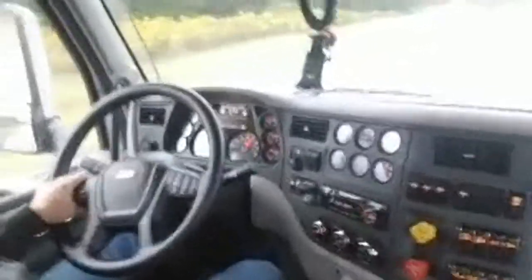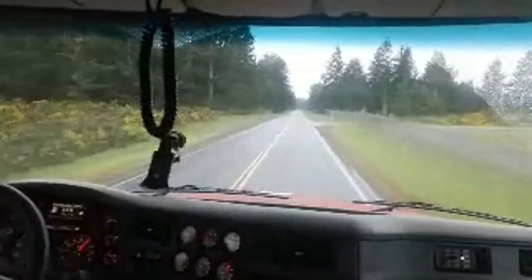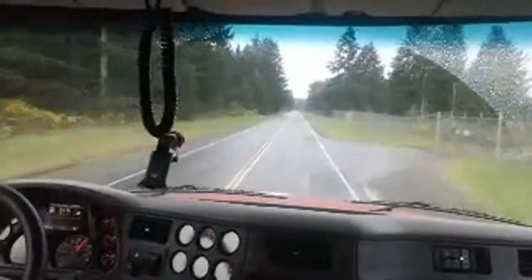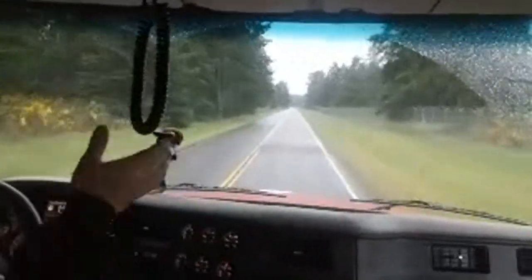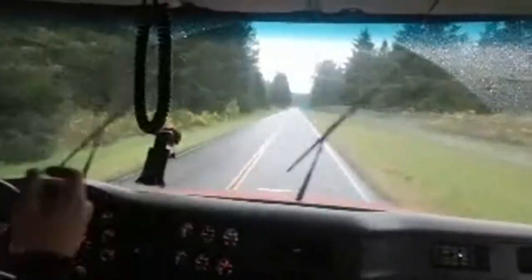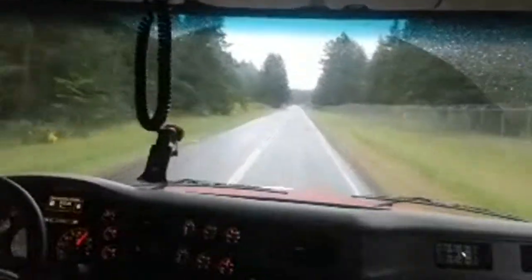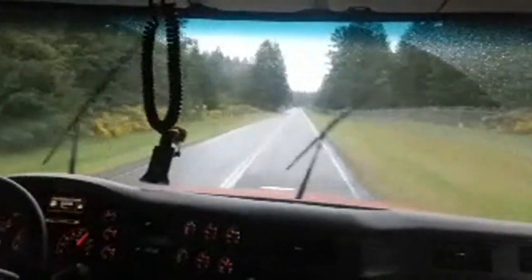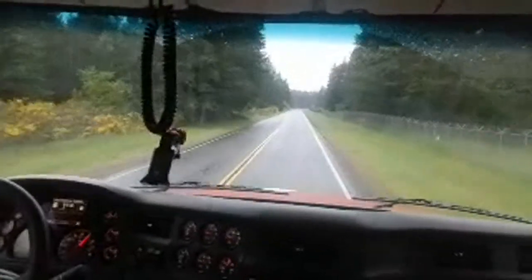I'm just cruising along today, guys. There, how's that? Can't see me shift, but you can see where we're going. We're just driving past McChord Air Force Base. I still call it McChord. It's Lewis-McChord. They changed the name. They combined both the bases together, probably like 4 or 5 years ago.